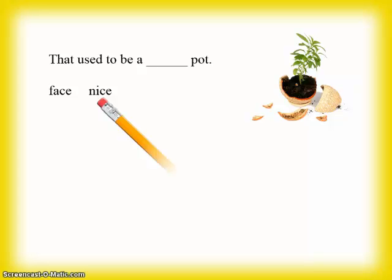Is your pencil touching the word nice? If so, you got it right. Good job. Let's read the sentence with the word in there. That used to be a nice pot. Afraid now it's kind of broken, isn't it?